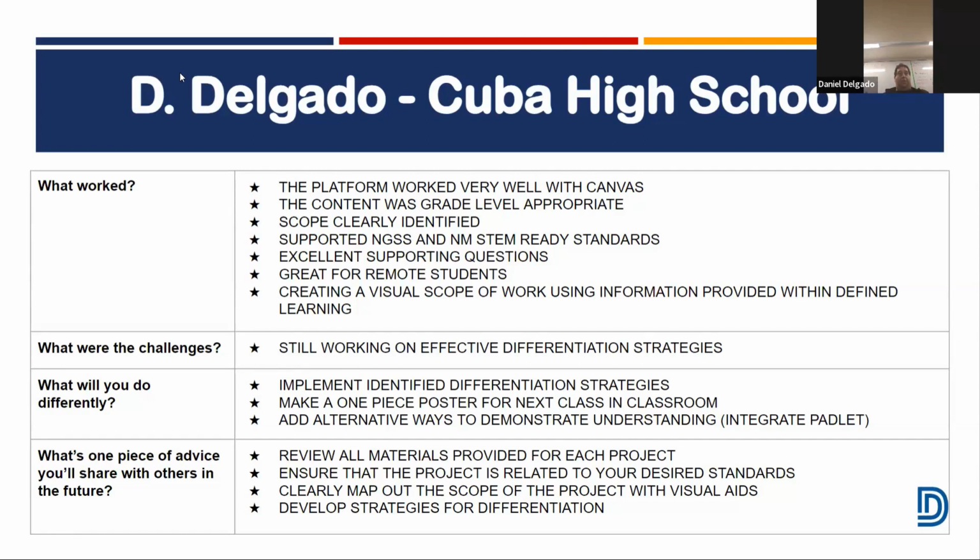We have a Labster program, and we have a Padlet program that we use, and all three of those things we use to tie the project together. They did parts in each one that supported each other, and that worked really well. Review all materials provided for each project. Ensure that the project is related to the standards, and that's something that we're working on as well, really making sure that we go through the projects and line them out for the best time of the year, when it goes well with what we're covering.